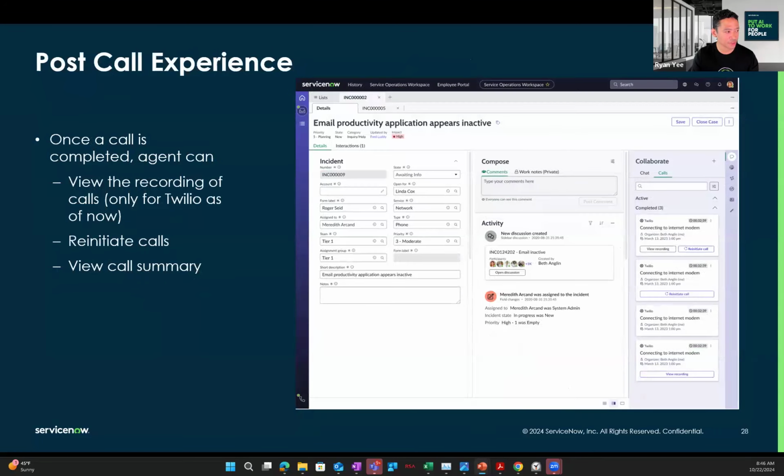And then for the post-call experience, once the call is completed, an agent can view the recording. Right now, I believe we support Twilio only, where you can actually pull the recorded information in. But as with Teams, I believe Teams can also store some of the recordings on SharePoint or other areas, which you can potentially just add to the incident ticket if you wanted to, to provide that information for folks to be able to review a call, right? And then a basic summary.